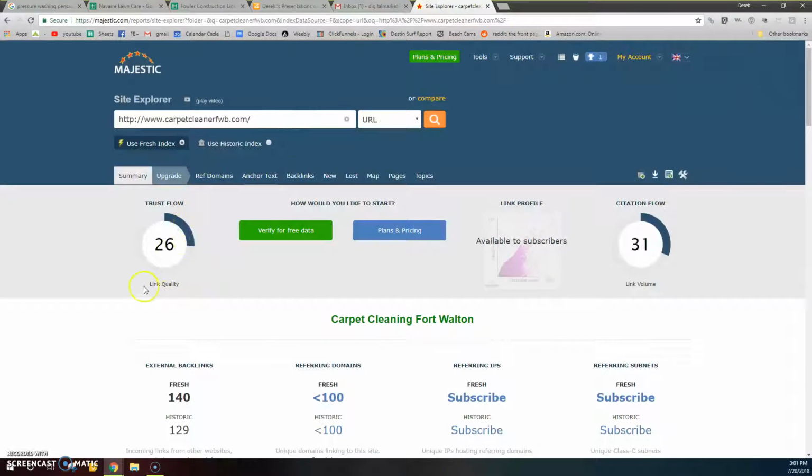This is kind of Google's calculator, if you will. This is their strength meter for how well something's doing, right? You can see trust flow and citation flow. These are the most important things you want to remember. Trust flow is based on backlinks. Citation flow is based on directory links.